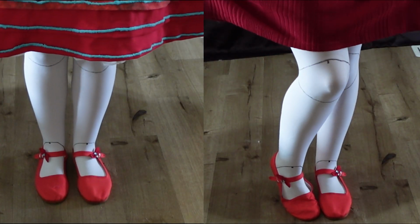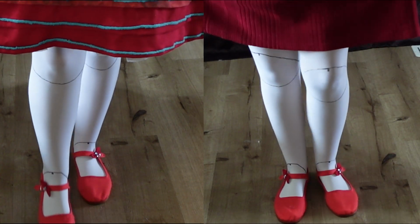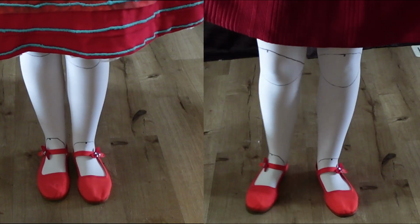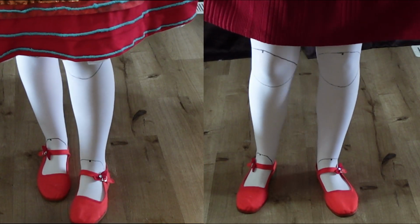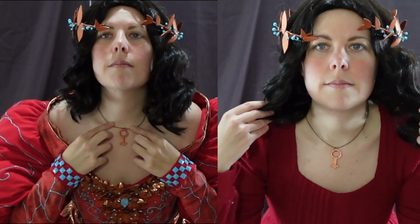The shoes I kept the same with the stockings. I think it really helps to pair the same items with your closet cosplay to get the character across more. The two cosplays look very well together, and I'm very, very happy with them.